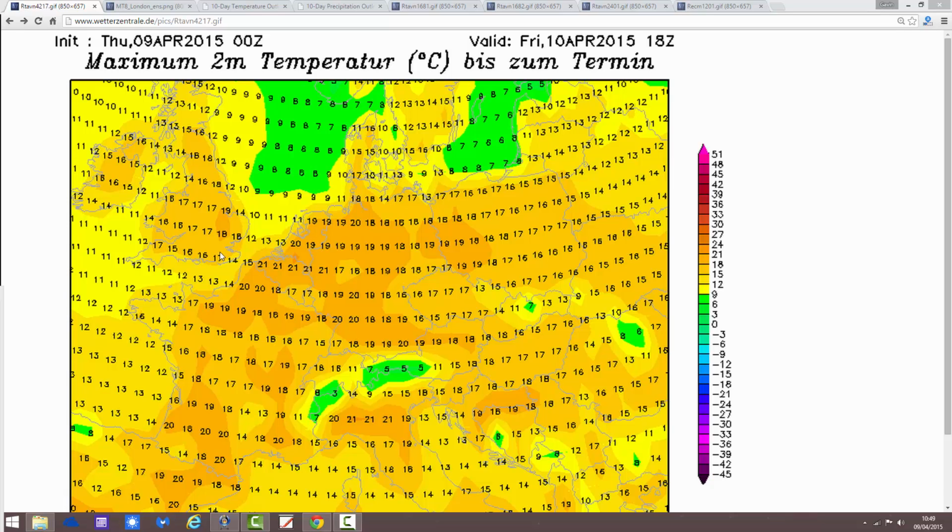There will be a lot of pollution with that though, so if you've got any respiratory problems, particularly if you live down in the south, around London or some of those cities in the south, do take care tomorrow. The pollution levels are going to be very high indeed with the air coming in off the continent. Now, that's a one-day only offer, although it has been pretty warm through this week.